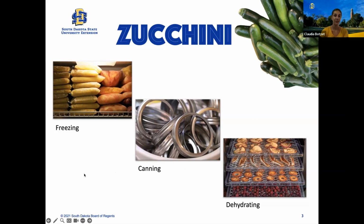But you can freeze zucchini, same as any other summer squash. When you freeze it, you're going to want to slice it up. I usually slice it up into how I would want it in a meal. So either you can dice it or put it in like fry shape. And then you're going to blanch it. So you're just going to dip it in boiling water for say 3 minutes.